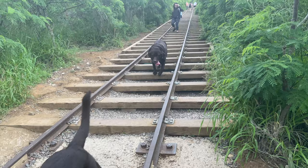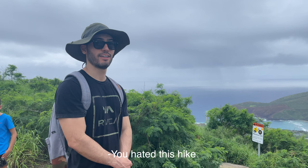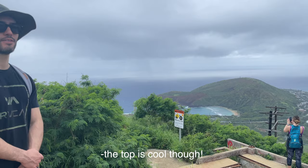I heard someone say they had a friend that did it 3 times today already. What? Yeah. I never want to do this ever again. You hated this hike. Yeah, this is not great. The top is cool though. The top is really cool. Can you see your house, Austin?